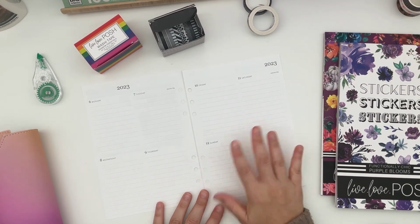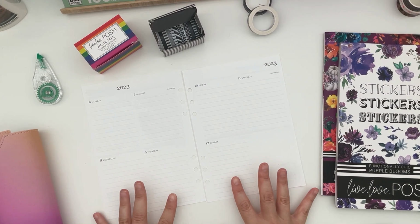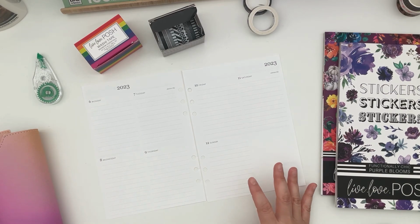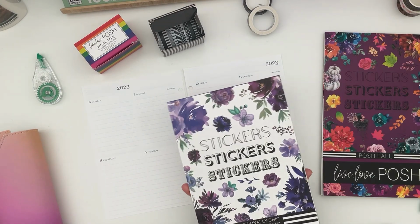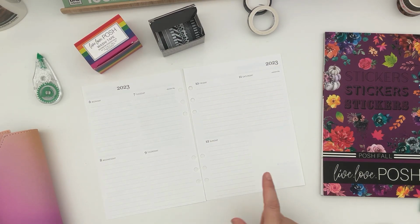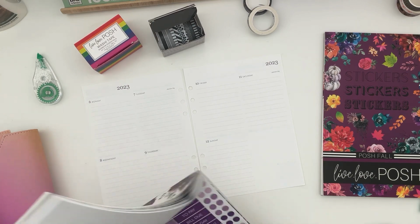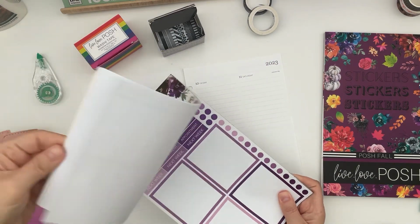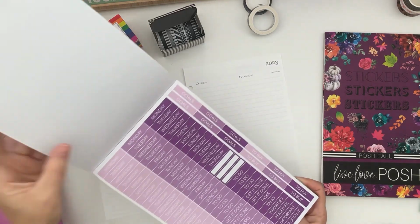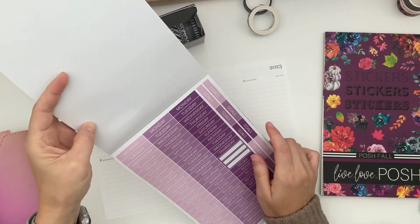And so we covered up everything that was blue. So this month in the Erin Condren Life Planner, the month is blue, but we're going with purple, so I wanted to white that out. I'm gonna go ahead and pick a functional box here to cover up this section, and then for the days of the week, these sticker books also have headers in here. You get 3 different shades. So you get a lighter color, a mid, and then a darker tone.